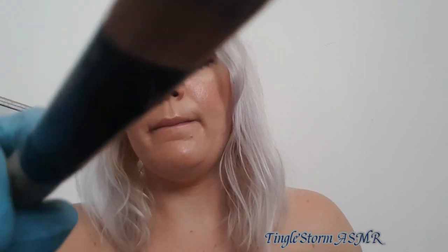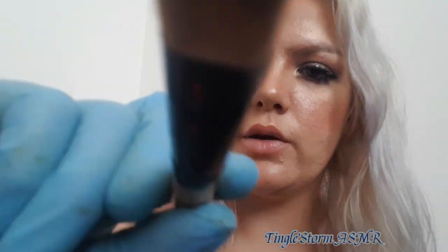Okay, now that we disinfected all the pimples, I'm going to apply a face mask on you. I will be using a brush to do so. This is a face mask that is specific for people who have a tendency to break out a lot, and it's a very good mask.